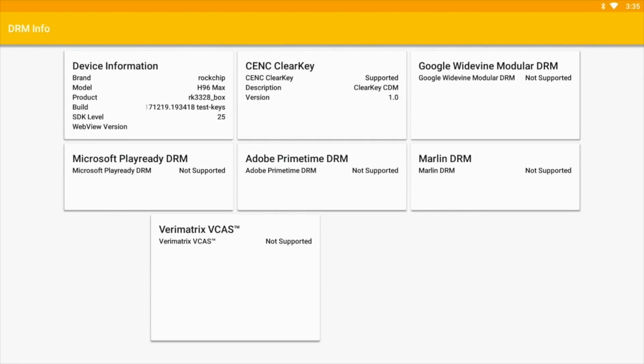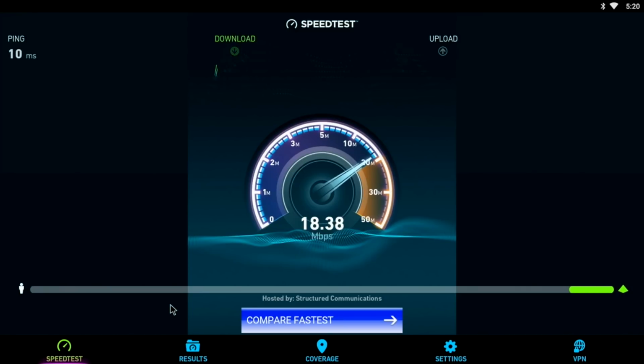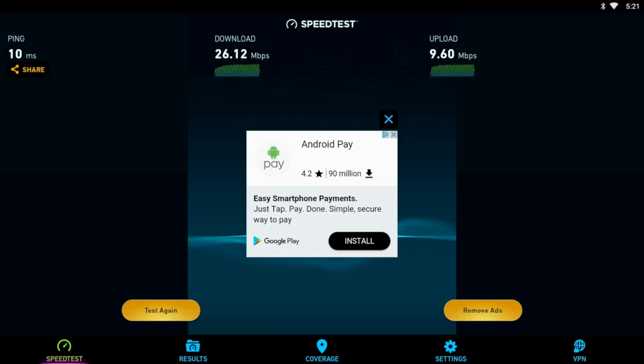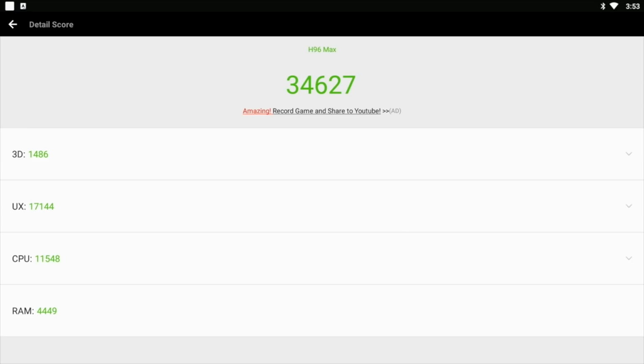So for you advanced users out there, here is your DRM info, and this box does come rooted as standard. In the Wi-Fi speed test, we got download speeds of 26 megabits per second and upload speeds of 9 megabits per second. The Wi-Fi speeds achieved with this box were very good, in fact a lot higher than our usual top speed. And in the Antutu benchmark test, we achieved a total score of 34,627. So let's see how that compares with the others.